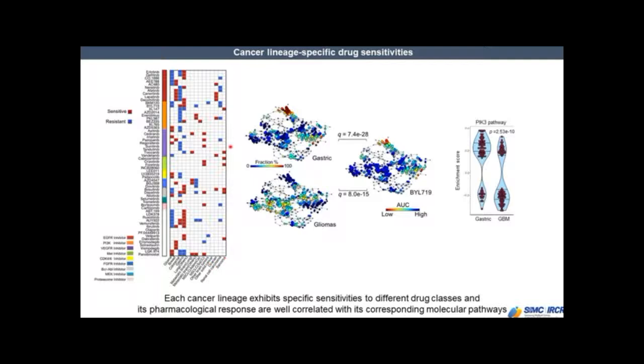And interestingly, there are some classes of drugs that really acted similarly. So for example, as you can see, EGFR targeted drugs were very resistant in glioblastoma cells, while they were sensitive to both breast and gastric tumors. So this gives us an idea how to approach each tumor type based on their biological behavior.